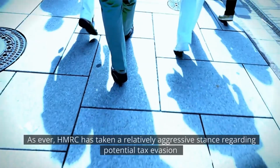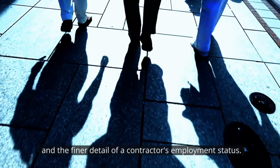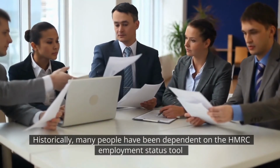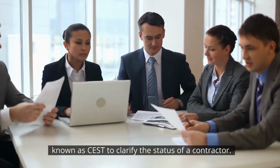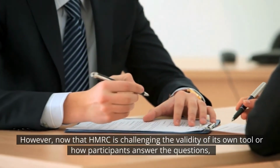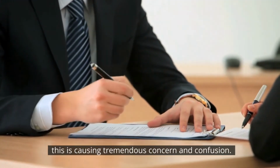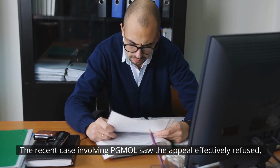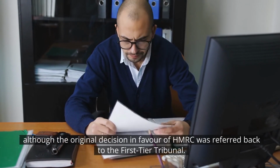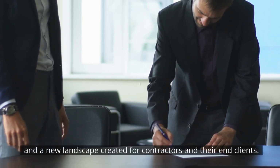Confusion reigns. As ever, HMRC have taken a relatively aggressive stance regarding potential tax evasion and the finer detail of contractors' employment status. Historically, many people have been dependent on the HMRC employment status tool, known as CEST, to clarify the status of a contractor. However, now that HMRC is challenging the validity of its own tool, or how participants answer the questions, this is causing tremendous concern and confusion. The recent case involving PGMOL saw the appeal effectively refused, although the original decision in favour of HMRC was referred back to the first-tier tribunal. This is just one of many ongoing cases where legal precedents may be set and a new landscape created for contractors and their end clients.